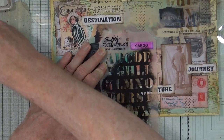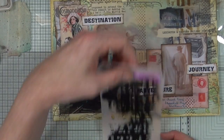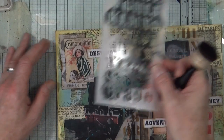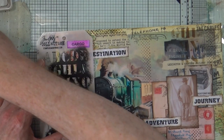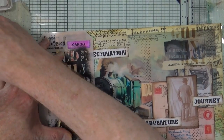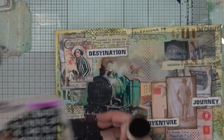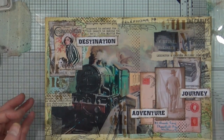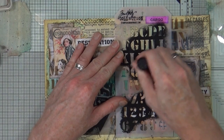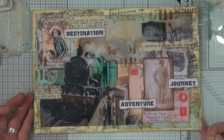Are you off again? It's having a stretch. See, just that hint just helps to bring it all together. I think maybe just a little bit over here. I'm not too bothered about getting any splashes or doing any splashes on this one. Don't really think it needs it, but I like the cargo. I know. Yeah, like that.